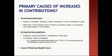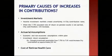In the city's pension plan, the city does bear most of the investment risk, and when our 7.75% assumed rate of return is not earned, the city contribution must increase to make up for that difference. In any pension plan, there are many, many assumptions that an actuary makes, and that's just inherent in the business. We're talking about future events, future things, future investment earnings.